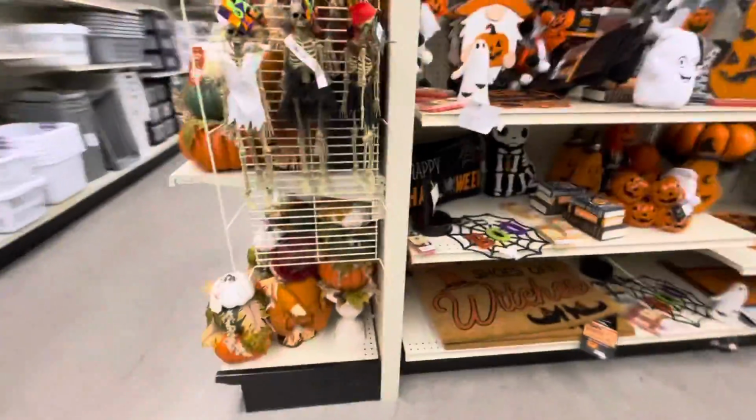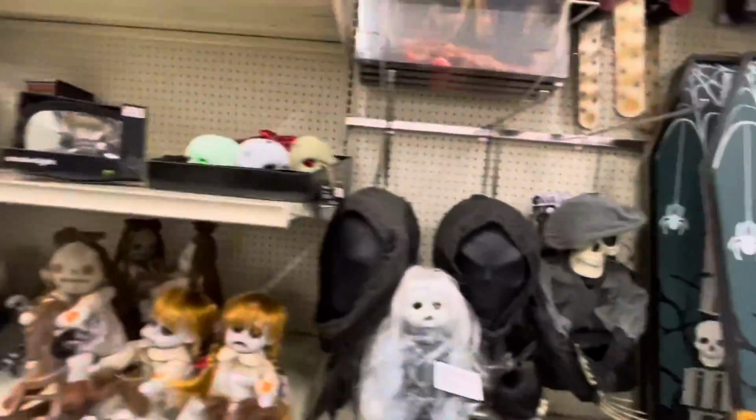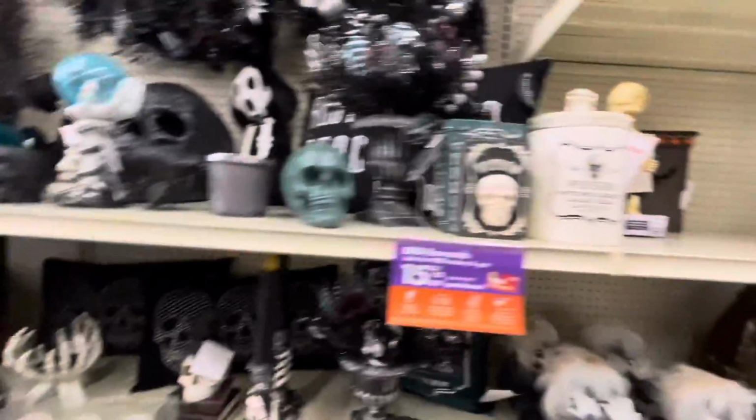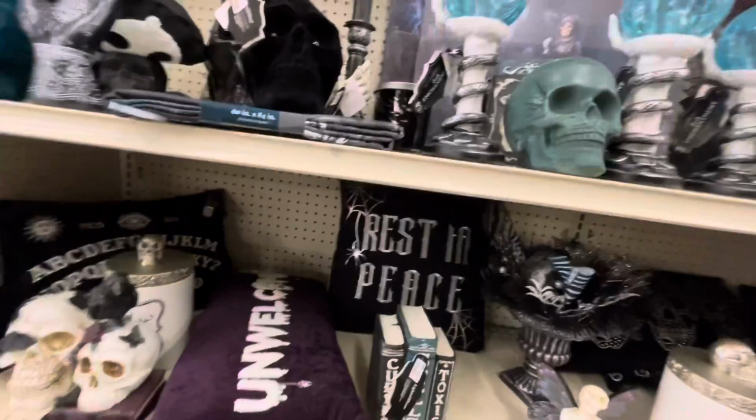Anyways. That's it for the Halloween lineup of tabletops, because there were no animatronics here, which kind of sucks. That's the lineup of tabletops. I hope you guys enjoyed the video. Stay tuned for when they actually put animatronics in. I'll hopefully get a video of that.